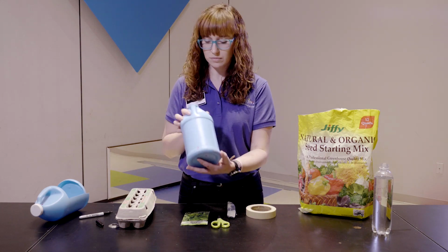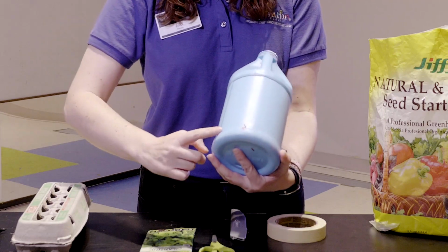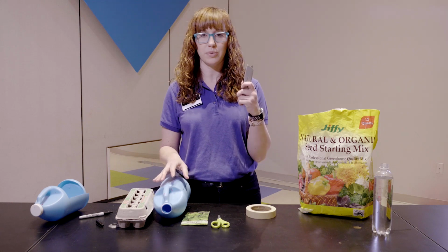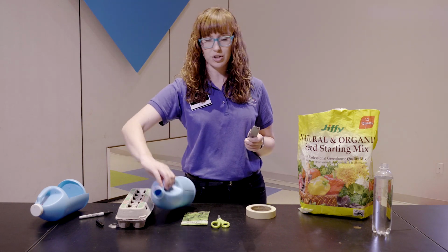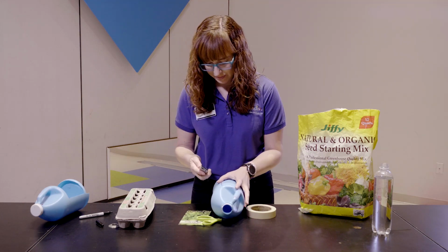All right, so there's one here, here, and here. Now, you're gonna either need scissors or a sharp blade, but only use this with your parents' permission. So we can cut our jug, but you're gonna leave a handle so you can scoop. All right.